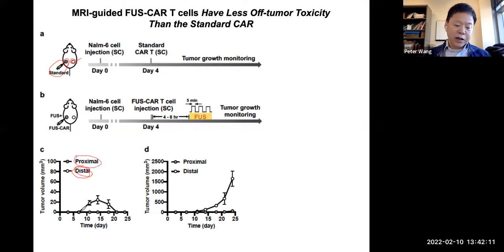And you can see on the proximal side, of course, the CAR-T directly kills them, and these tumors never grow up. On the distal side, the tumor grows up, but eventually is also suppressed and killed. So this is an experiment to mimic if there is normal organ tissue expressing similar antigen on the distal side, they will also be attacked and killed. So that's a major problem.